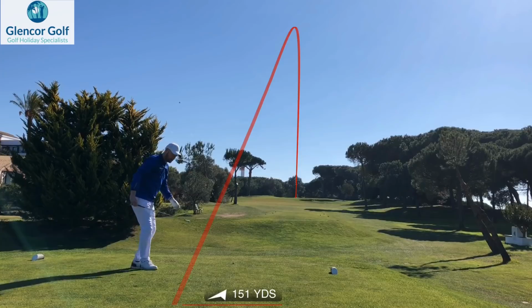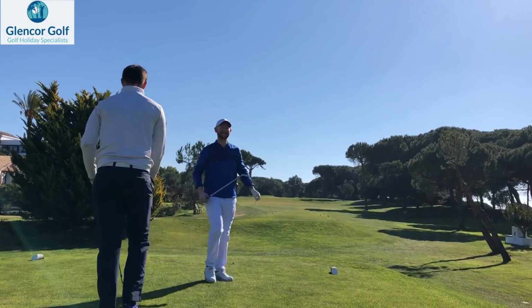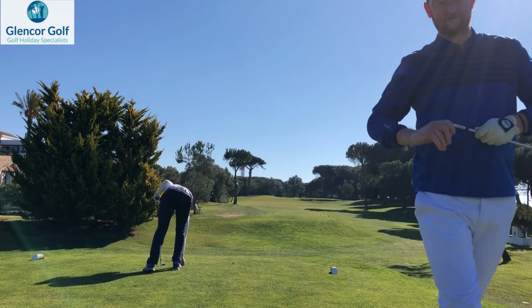Oh, darts are being thrown. Darts have been thrown. Looks good. That could be very close.